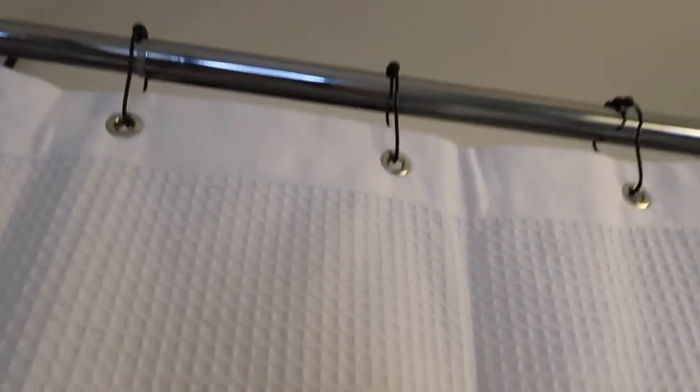And of course, the waffle curtain. I know I need a steamer. It's been in that packaging. And then I have the Piva curtain. And then I ended up going with the matte black shower hooks. I feel like it just gives it a nice pop, and it goes with everything else that's going on here.